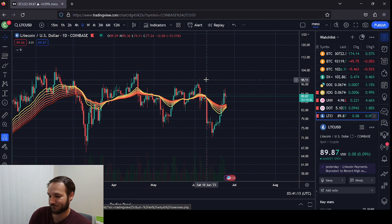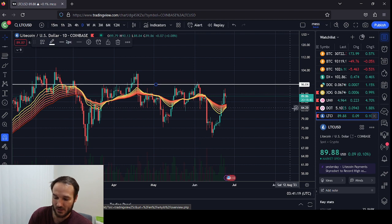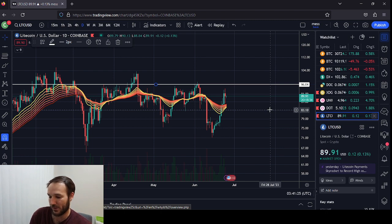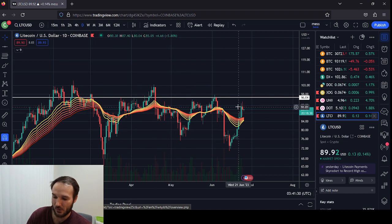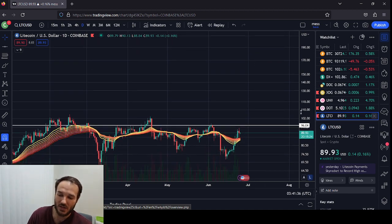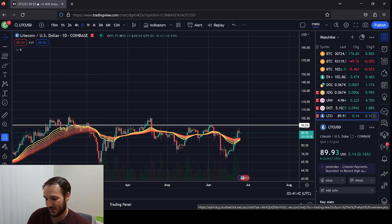What I would look for to confirm that would be a daily close above $96, which is only about $7 away from here. If we can close above there, I think at that point we're breaking out of this lower high range, and ultimately I think we're going to break out of this whole range and go up to about 140, if not somewhere around $200. Give or take 10 bucks either way. And yeah, that's all I got for you guys.